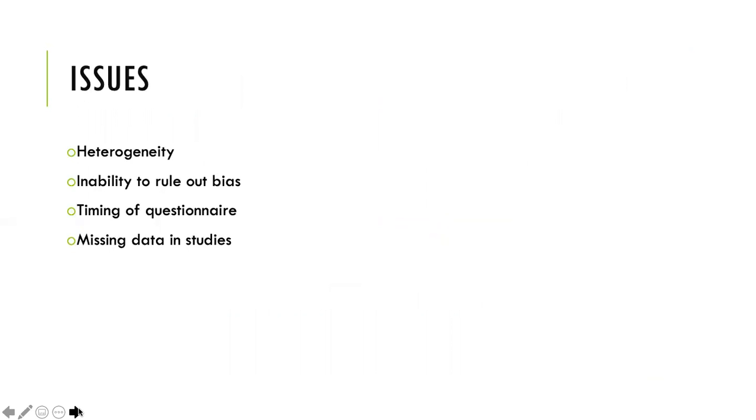So though they did come up with positive aspects of this quality of recovery scale from the systematic review, there were issues. Firstly, heterogeneity was an issue because they had different studies: randomized controlled trials, observational studies, and cross-sectional studies. Because there were different study types, they had difficulty ruling out bias, because the tool they used was the ACCESS tool. They state clearly in the discussion that the ACCESS tool is not made to rule out bias in observational studies, and was only suited for cross-sectional studies.